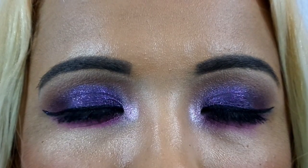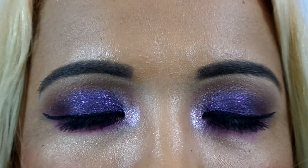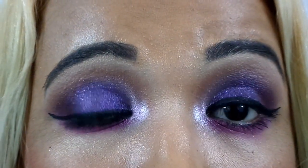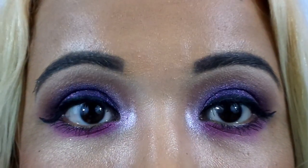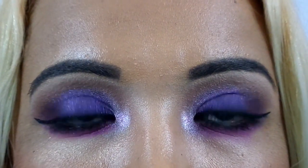And that's pretty much it, you guys. Let me put on my eyeliner and my mascara on this eye, and I'll be right back. Okay, you guys, this is the finished eye look. Look how pretty it is. Look at that purple, that lavender right there, that bottom part right there. Oh my god, this palette is so pretty, you guys.